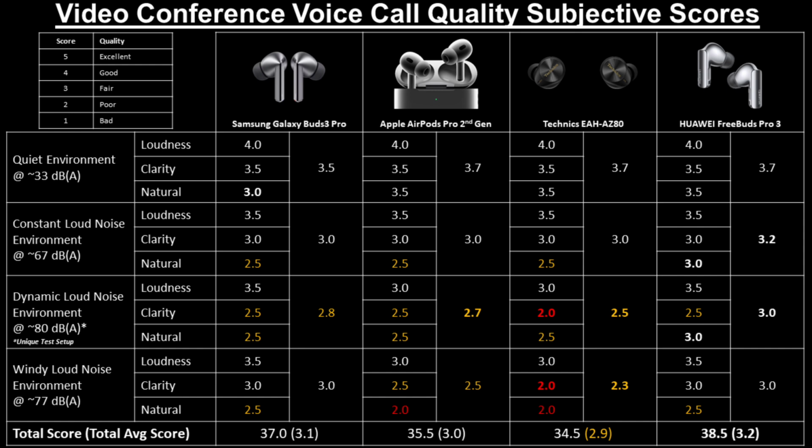And finally, when wind is present, while the Apple AirPods Pro 2nd generation and the Technics EAH-AZ80 both scored poorly due to sounding very muffled, with the Technics EAH-AZ80 sounding noticeably worse, the Samsung Galaxy Buds 3 Pro and the HUAWEI FreeBuds Pro 3 both performed equally well at effectively canceling wind noise while maintaining a fairly natural and good overall voice call quality in the presence of wind, and thus tied for having the best scores in this category.